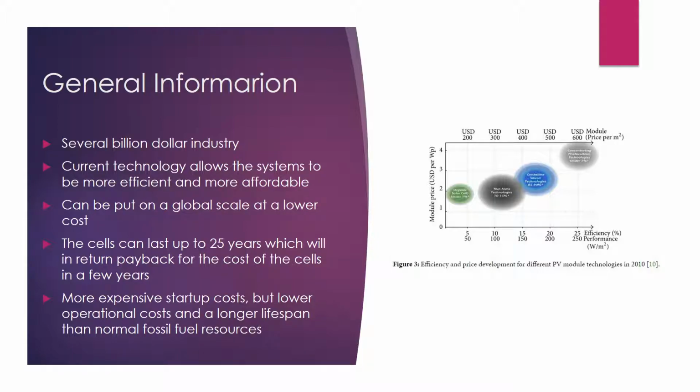It is a several billion-dollar industry. Current technology allows these systems to be more efficient and more affordable than ever before. It is cheaper to put it on a global scale. These cells can last up to 25 years, which will in turn pay back the cost of these cells in a few years. It has a more expensive startup cost, but lower operational costs and a longer lifespan than normal fossil fuel resources.